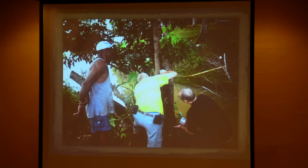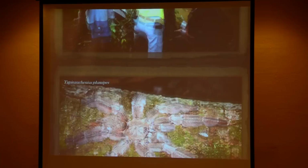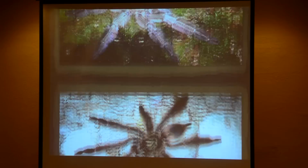This is a morning we kind of got in trouble because we were waiting for Andrew. We ran over and got this spider out, and Andrew was disappointed that we didn't wait for him, but it was an ultimate male with the plume of peace. And there's the female that was nearby.